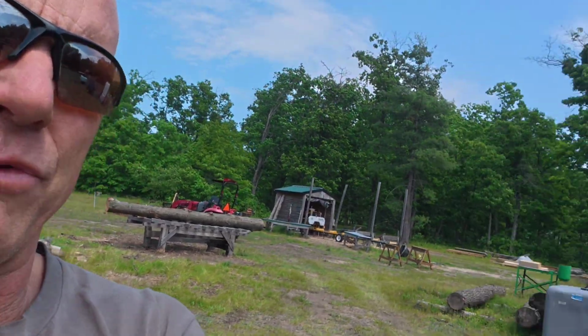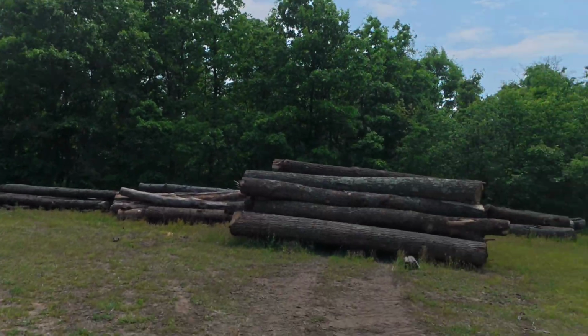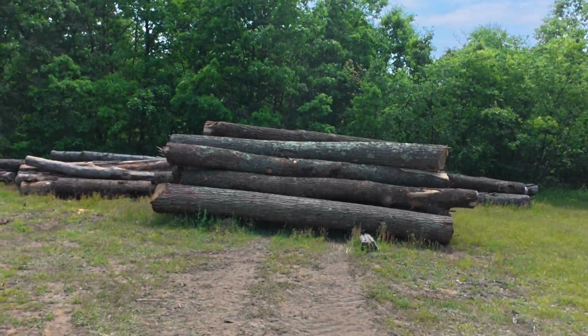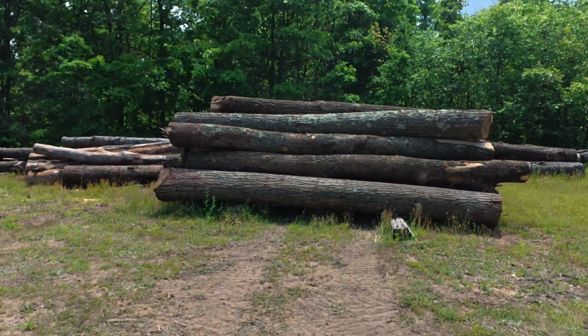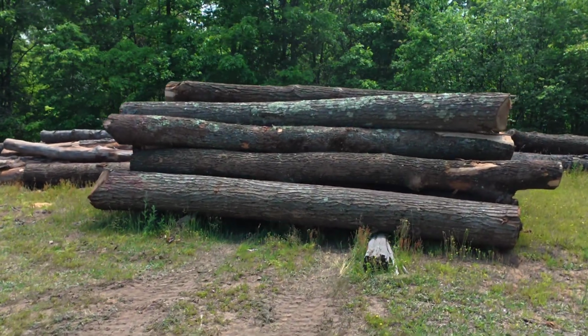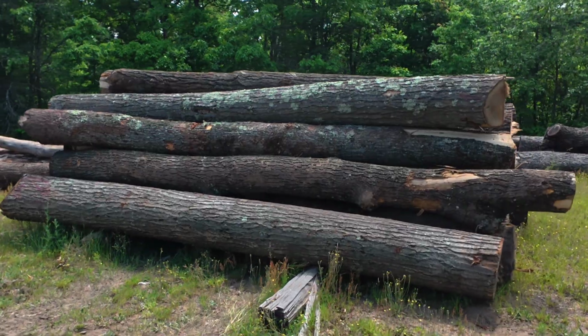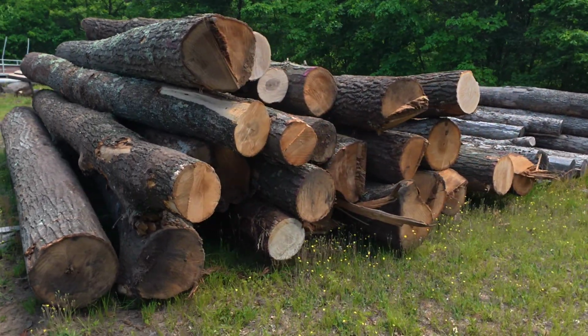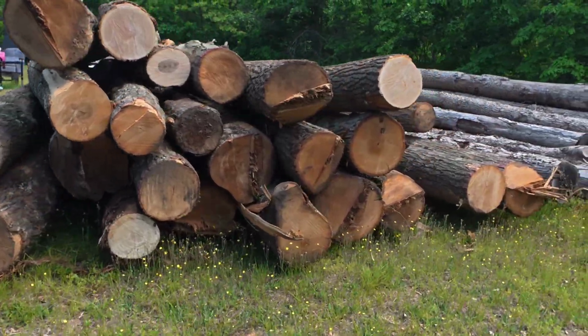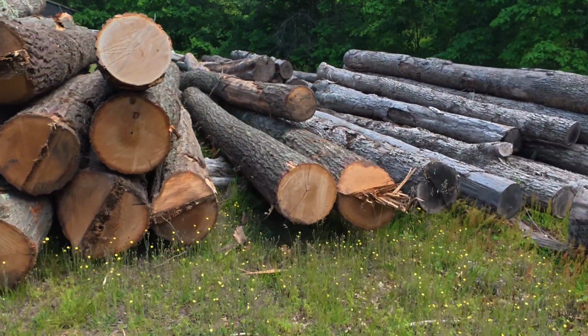So as you may recall, my mill will cut approximately 19 feet. So we cut these at 18 feet, and he's got a pile of them. Look at this. Those are big logs. It was everything my tractor had. Oh my. Woohoo, you can see all the way to here.